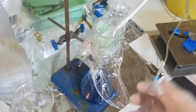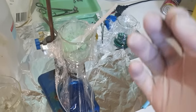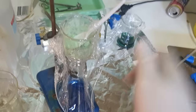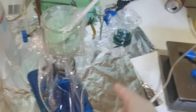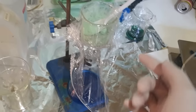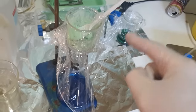So we need a test for cadmium. There's a very good test for cadmium, and it involves a sulfide. You precipitate out cadmium sulfide, which is an awful yellow color that is very easy to spot because of its awfulness. So for that, we need a sulfide. We need to generate hydrogen sulfide or sodium sulfide, and I think I might have some.